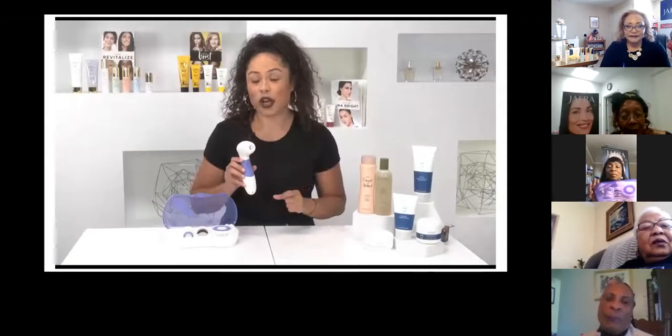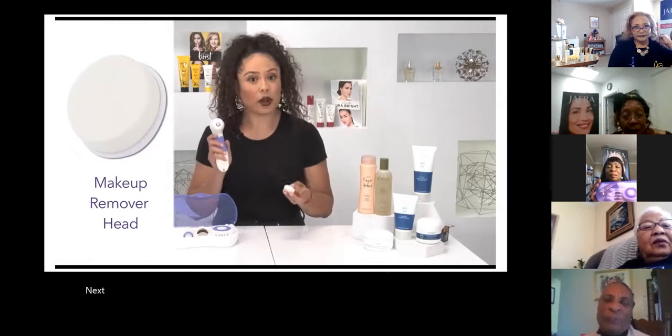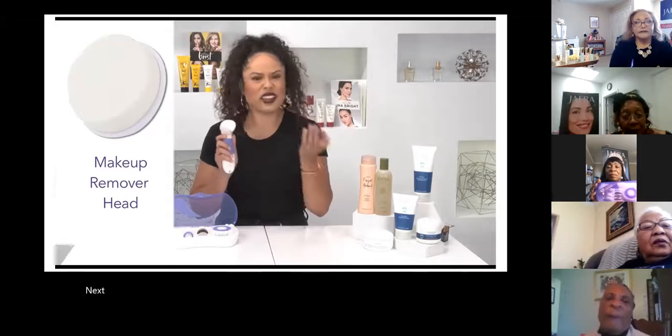Next, attach the head or brush you want to use. I'm going to use a makeup remover head. Simply remove it from the tray and snap it onto the tool. It's that easy. This is one of my favorite attachments to use. It's a great way to end the day and begin your skincare ritual. Apply a small amount of cleanser or makeup remover to the makeup remover head, then turn on the tool and gently massage your face to lift away those surface impurities.